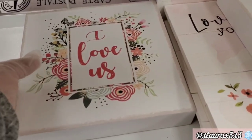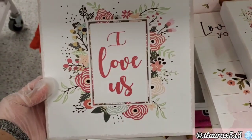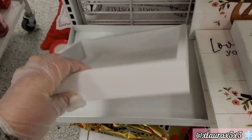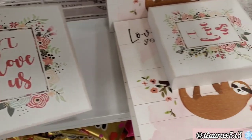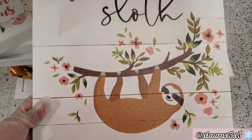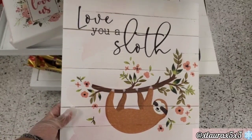I love us. This is priced at $5.99. And for the people that don't know, I am in Pennsylvania. I think we have about 18 inches right now. I haven't checked. I'll do the measuring stick again later on.